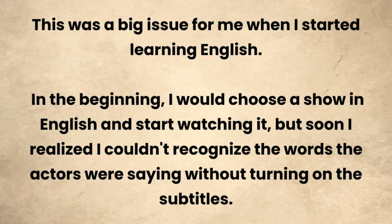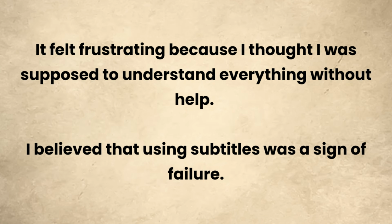In the beginning, I would choose a show in English and start watching it, but soon I realized I couldn't recognize the words the actors were saying without turning on the subtitles. It felt frustrating because I thought I was supposed to understand everything without help. I believed that using subtitles was a sign of failure.